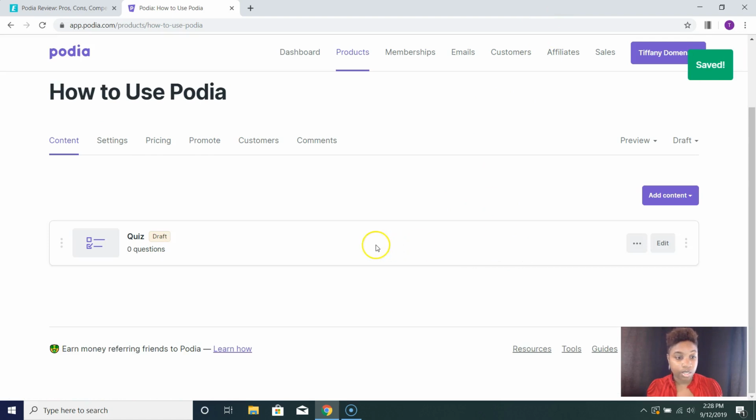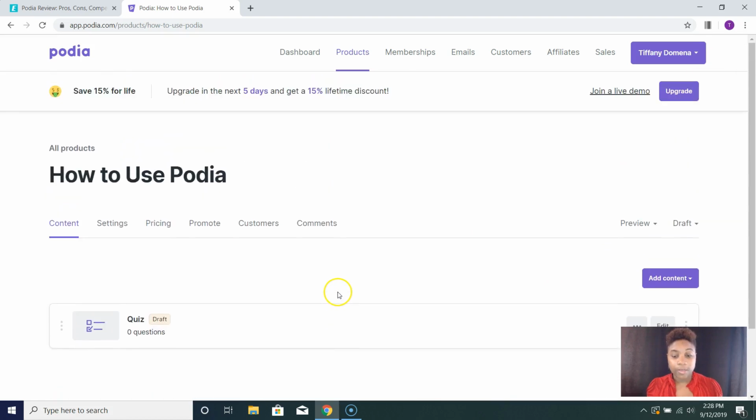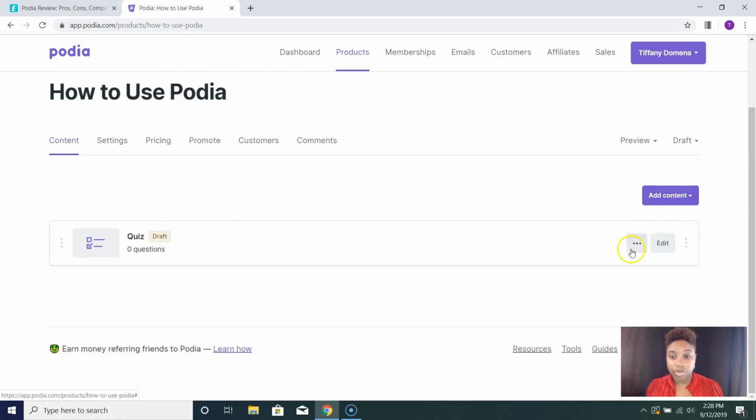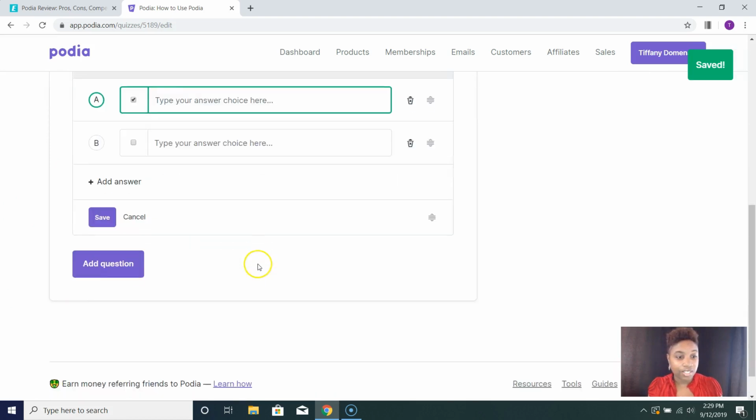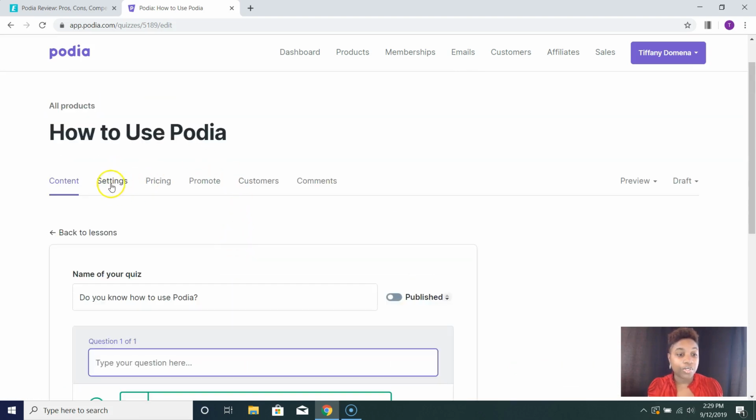So let's see. Oh, so this is a new feature there. You can add quizzes right into Podia. So let's go ahead and edit this quiz. We're calling the quiz, do you know how to use Podia? And adding questions. Very cool. So you can add quizzes right into Podia. That is a new feature.